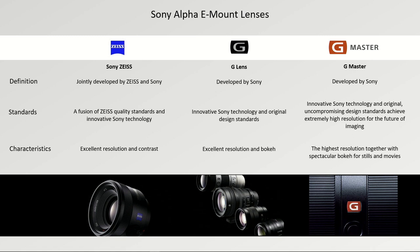The G series line is actually a legacy that's been passed down from Minolta, which is where our roots are in terms of the lens technology. And these are new original design standards, but we're also building on some of the innovative technologies that Sony's been developing along the way. So they typically display excellent resolution and beautiful bokeh as well.